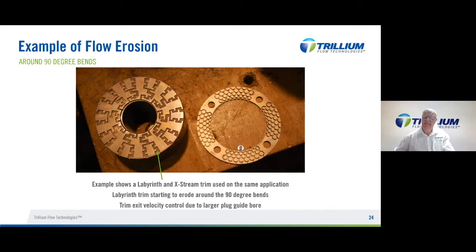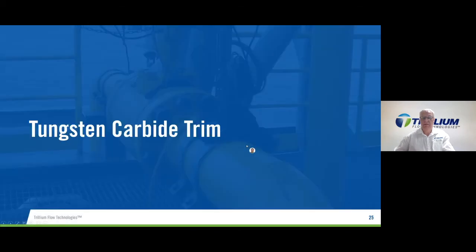The benefit of that is, first of all, we can get a higher CV through the extreme because we're relying on the jet interaction to give us the additional pressure drop. But the second thing to consider, stepping back to the comment on velocity, is that with this smaller opening here, you get higher velocity across the trim, across the plug itself, whereas here on the extreme, you have a much lower velocity because fundamentally the area is much bigger. So tungsten carbide trims are fundamental to combating sand erosion.